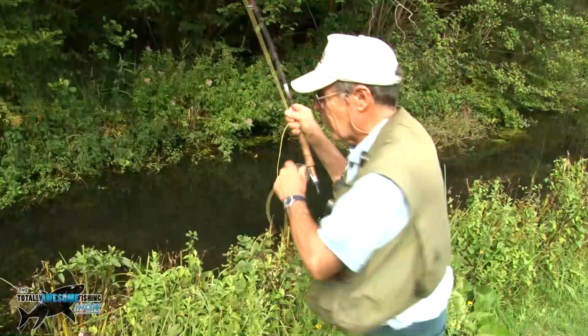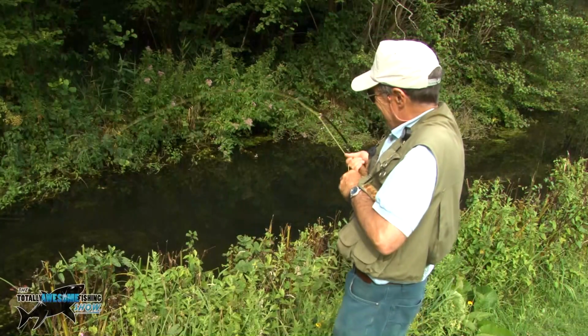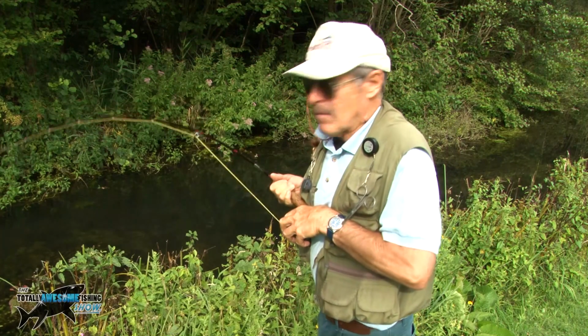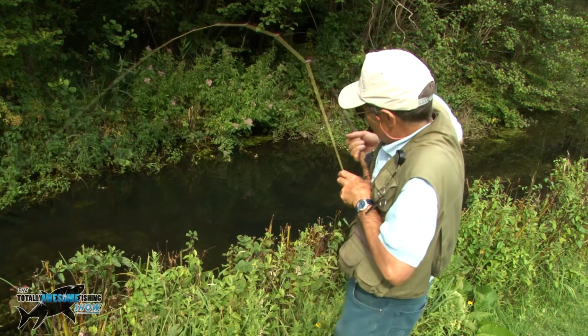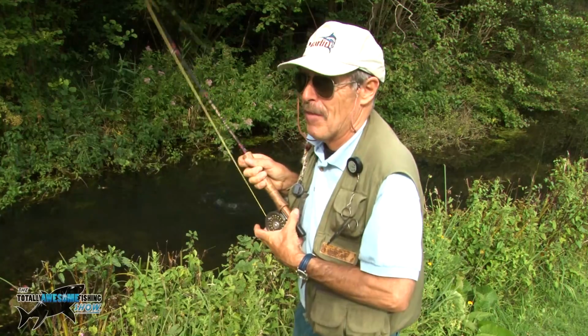Guys, we've got another really big fish. Time to call it a day, I think. Unbelievable fish in here, this little stream. Very hard upstream, been upstream. There's some salmon swimming about down the bottom end.